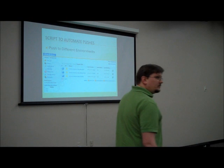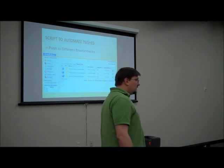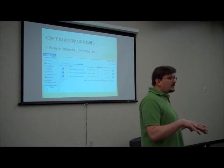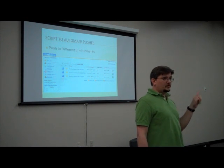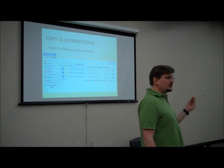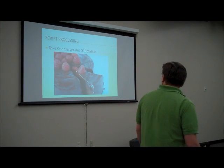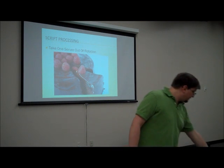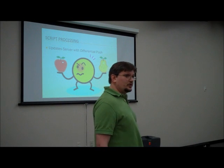Once QA passes, we have all the green lights. Then at this point, we are going to push it to the pre-production. What we call the pre-production in our case is that we just take one of the production servers out of rotation, and we push the code into it. So here are the steps that the script will do. It will take that one server out of rotation, and then it will do a differential push.